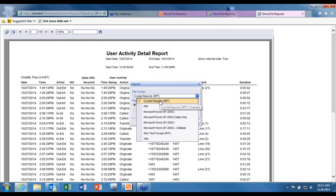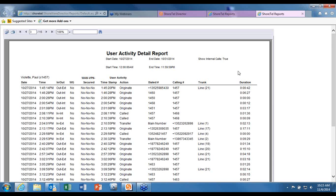And if you have Crystal Reports and can use it, that's awesome. You can make a PDF, which is kind of like what we're looking at. But you also can bring it into Excel. And once you get it in Excel, I'm not going to export it right now, but you can sort that data and really try to make some sense of it. You ran this report because you're trying to see something, and this will help you figure it out.